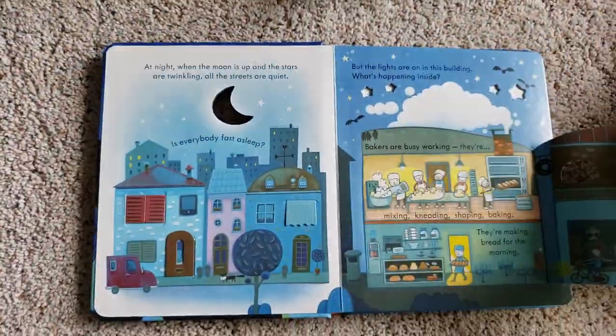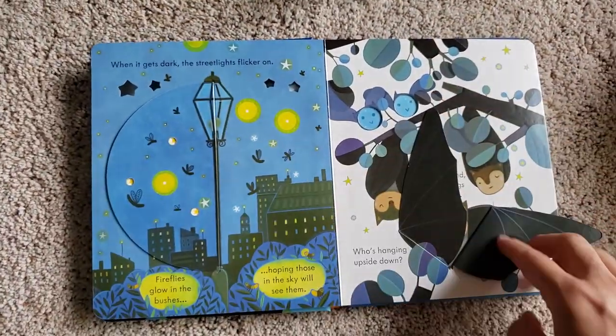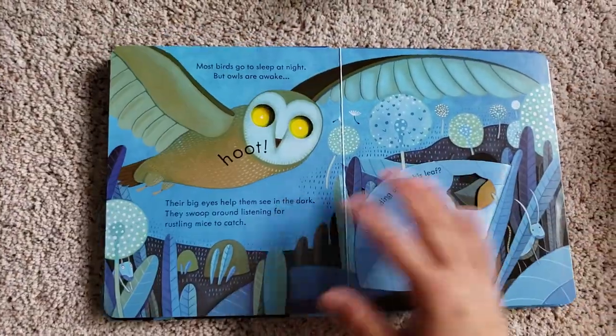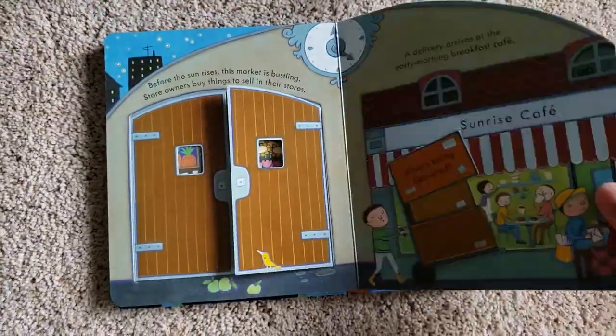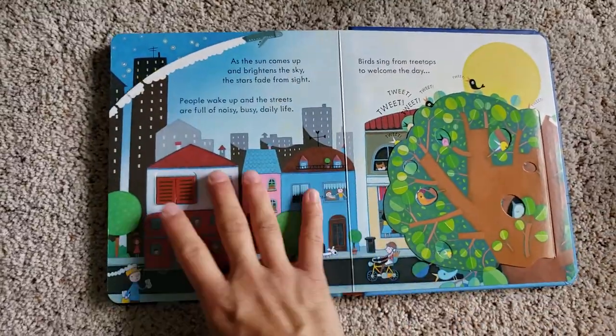Nighttime is also in the set. It's pretty. It's a good bedtime story. It has cute little tiny flaps. This is a bat. We all need to appreciate the bats a little bit more. And then big flaps, little flaps, grocery store, little tiny doors. Kids will have fun playing with that one.